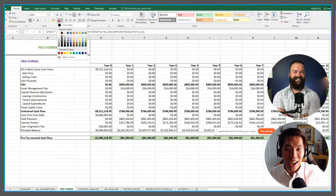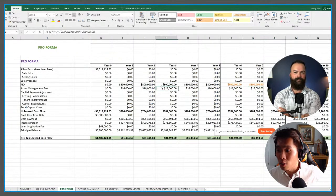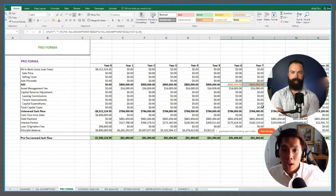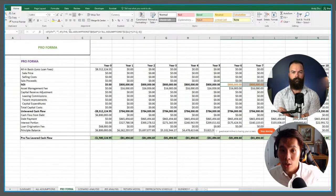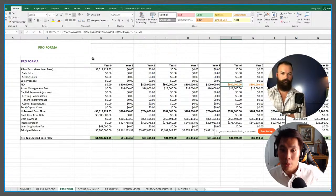So let me say I want to change this here. Usually, what I do, and this is a best practice for you guys, is to hard code the numbers here. I'm hard coding these numbers, and I'm going to change the font. You can either change the font to orange, I like to use orange, or you can highlight to orange. Either way, whichever stands out more to you.